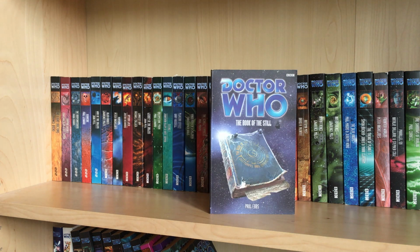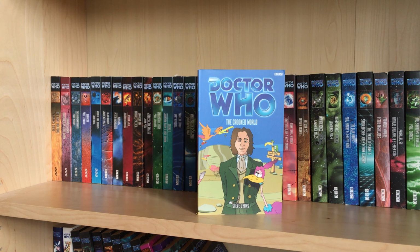The Book of the Still and The Crooked World. This one has a brilliant cover. I've never read it all the way through, but a few years before I properly started reading Doctor Who books, I would see them in the library, and the cover of this one just made me pick it up and start reading it there in the library. I only got as far as the first chapter or two before, I don't know, I had to leave the library and I didn't bother to check the book out, so I'm looking forward to eventually getting back to this one.